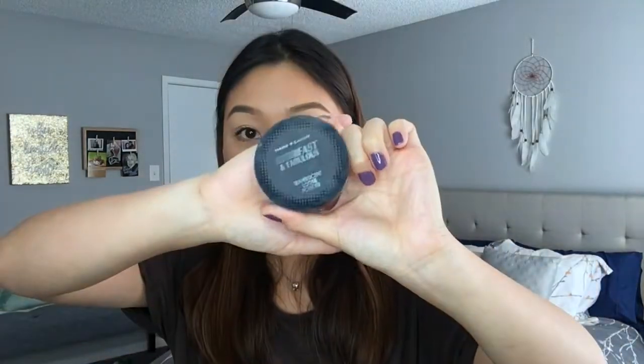I really, really love this Hard Candy Fast and Fabulous translucent powder. It is talc free, which I also love. It is cruelty free. Hard Candy is one of those, I think, not so talked about drugstore brands that you can find at Walmart. This will make your skin feel like velvet.